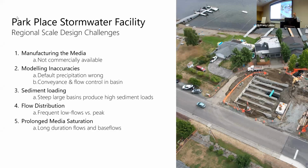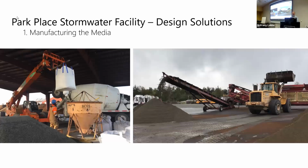And then the last one is prolonged media saturation. So if you have a big basin, long duration storms like we have, and in particular in this basin where there were flow control facilities in the basin, plus groundwater, we knew we were going to have a lot of base flow and long duration flow, which could lead to the media being saturated, which can cause all sorts of problems in the degradation of the media, and it actually potentially giving up phosphorus and all of those problems. And so we set out in our design to solve those.